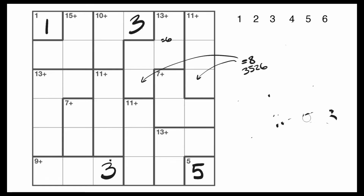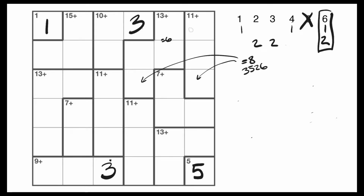So still haven't gotten a great solution here, but we're starting to make headway. So let's look next at 11. Because the 5 is already covered here, there are only 2 ways for us to make 11. 1, 4, 6, or 6, 3, 2. So we know then that 6 must be in this somewhere. But it also could be 1, 4, or 2, 3. Both of those are possibilities.